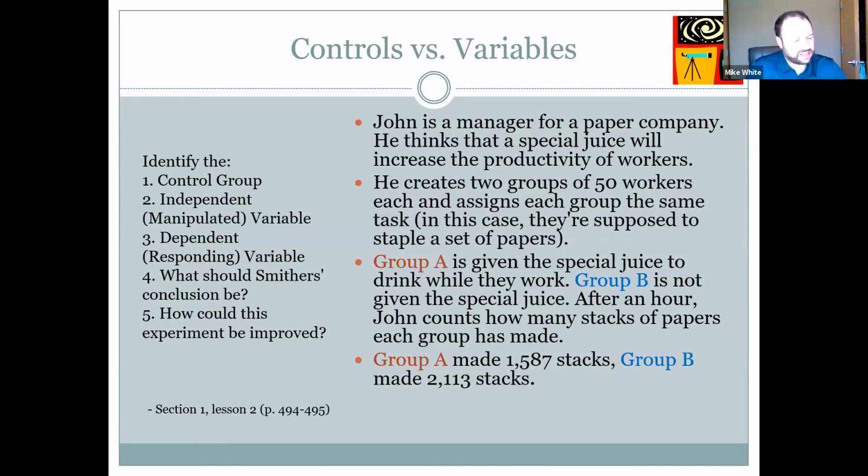So, just going over the last couple questions. Let's see, 1:33. All right, I'm doing okay on time. Question number 4 over there on the left-hand column. What should, I don't know why it says Smithers. I think I switched John.